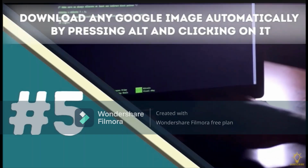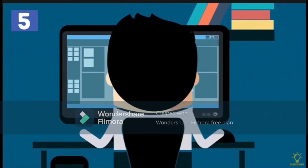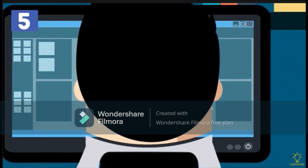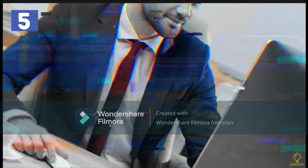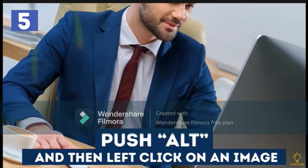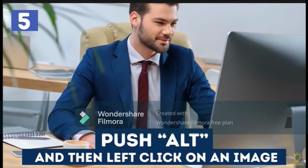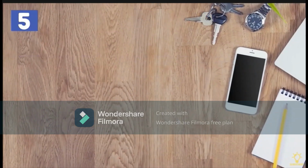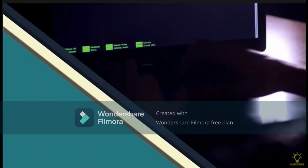And number 5. Download any Google image automatically by pressing Alt and clicking on it. Most of the users use their mouse and download the image by right-clicking on it and clicking save, but you can easily push the Alt button, then right click on the image. It will be automatically downloaded into your download folder.